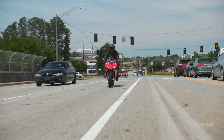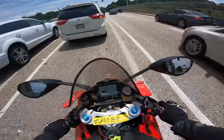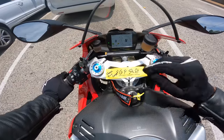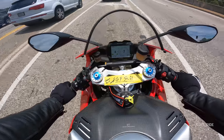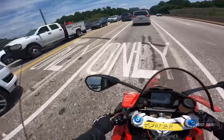All right, well, we're here, boys. We are here on the highway. We are on a V4R, and it would be a disservice to you guys if I didn't put this thing in race mode. Oh, the little circle turns red. I love that. I wonder if it does that in the other ones. I'll have to go back and watch one of the first rides. All right, guys, we're in race mode. Whatever race mode means, I imagine it gives me everything if I can handle it.